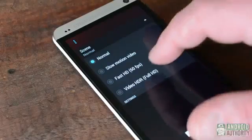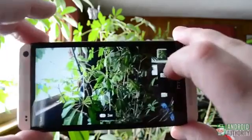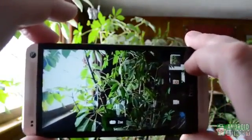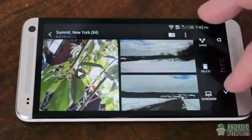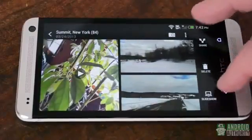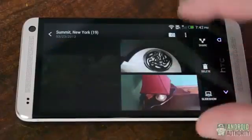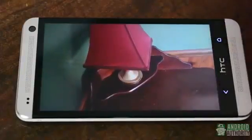Then, of course, we have Zoe. Zoe does a few things, but its main feature is that when you use the camera in Zoe mode, it takes short videos and multiple photos all at the same time. Even better, it constantly runs a buffer so that it actually captures a full second before you hit the shutter button, which is great for capturing moments you might otherwise have missed.